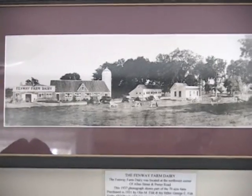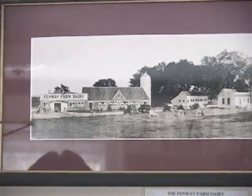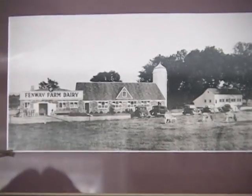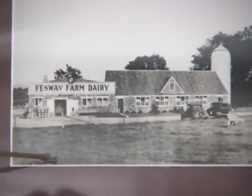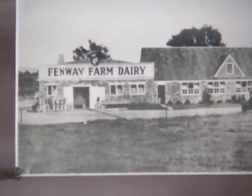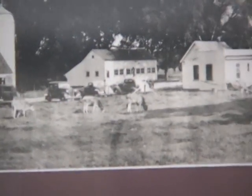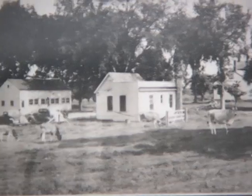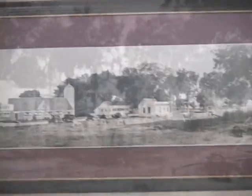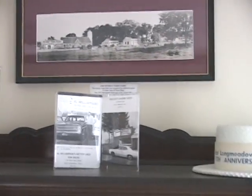Okay. This is a photo of the Fenway Farm Dairy located on Allen and Porter Road. This photograph was taken in 1937 and was part of a 70-acre farm owned by the Fisk family. It's still operated as a golf course, a driving range, batting cages, etc. But it was a successful dairy at one time.